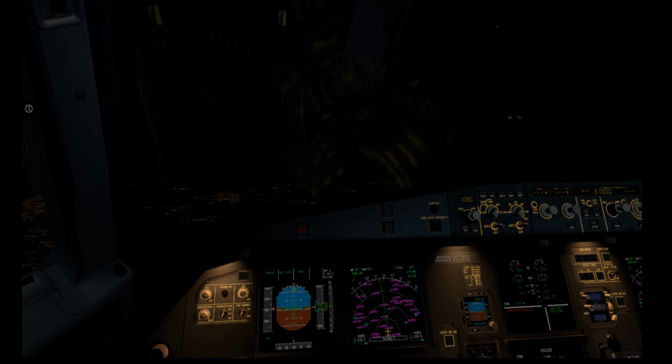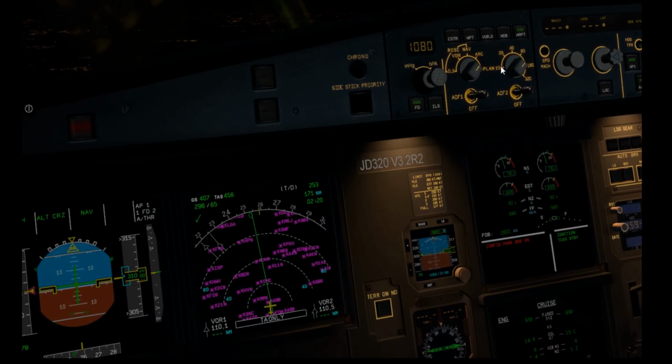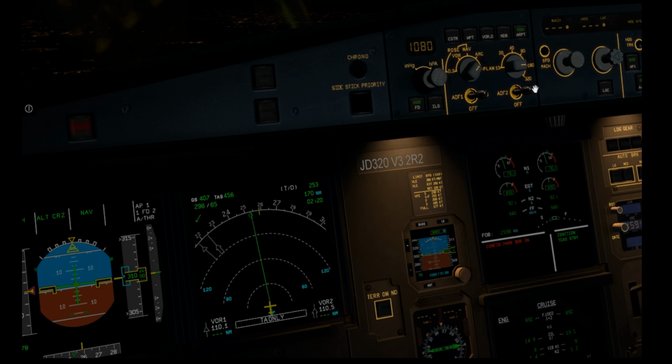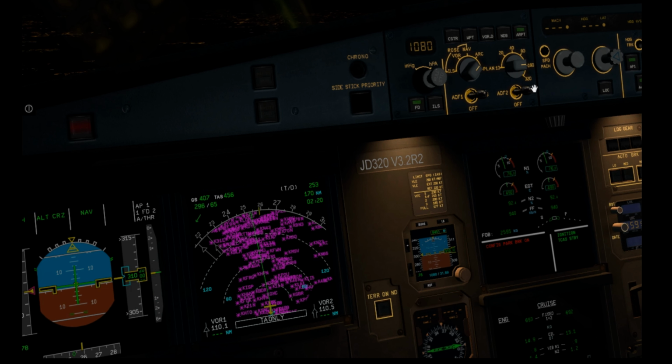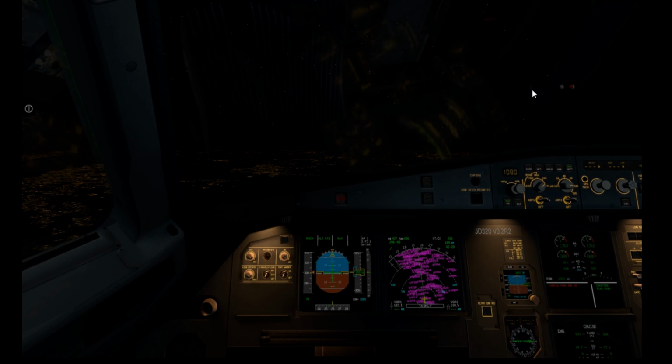Anyways, let's go ahead and check out how much more nautical miles until top of descent. So let's go ahead and look for the top of descent mark. And it looks like we still have quite a way until top of descent mark, but when we are 40 nautical miles before top of descent mark, you can be sure that I will be back.